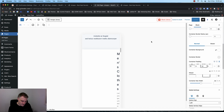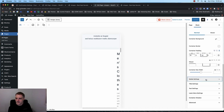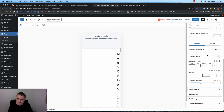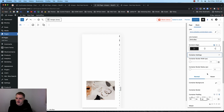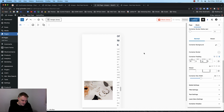So yeah, it's good to have your mobile phone with you as well, so then you can see what's going on on the mobile, like what I'm doing. Yeah, that's actually better, 2020, because it's not as tight. So let's go to container settings and then go to mobile again. 2020 is better. If I take that to 0 and that's 0. Yeah, that's much better. And then everything's kind of working again now.